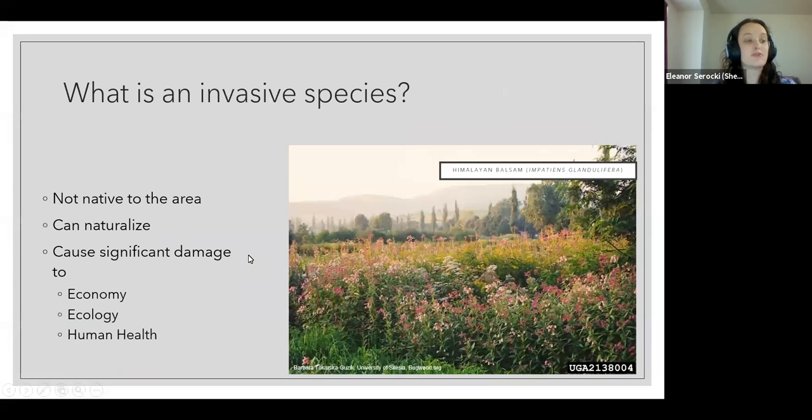So first things first, what is an invasive species? As someone who works in invasive species biology, this word gets used a lot, and it doesn't always get utilized in the same way. We don't always discuss invasive species as the same thing, so I want to make sure we're on the same page with that.